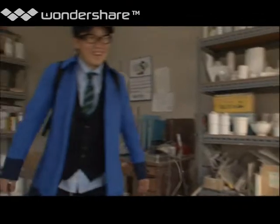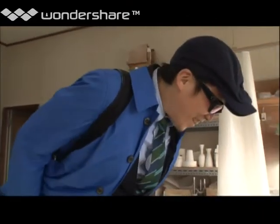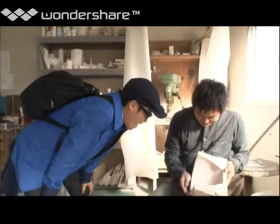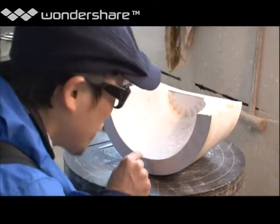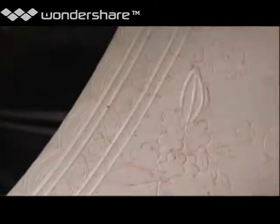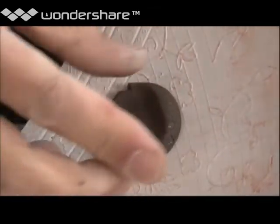Hello. How's it going? Oh, hi. Well, are you done? Oh, it's quite a battle. Kanaya has come from Osaka to check on the carving. He presses a piece of clay into the carving to see how the lace effect is turning out.